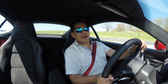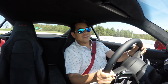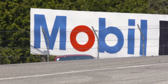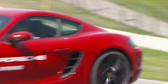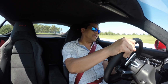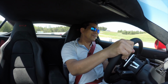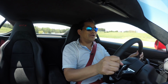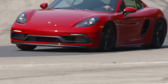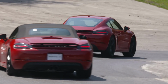Long sweepers, high speed. You can feel the tires slipping a little bit. Of course, these tires aren't as sticky and as aggressive as the big boys that we'll be driving after this, but you can really feel that point of adhesion, which makes it very, very easy and a lot of confidence driving this.